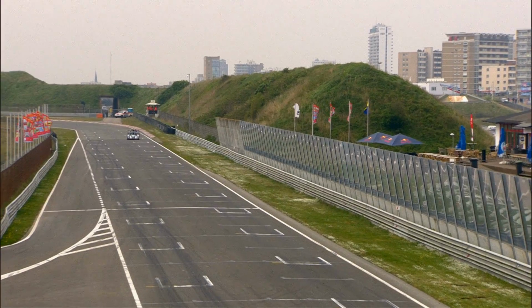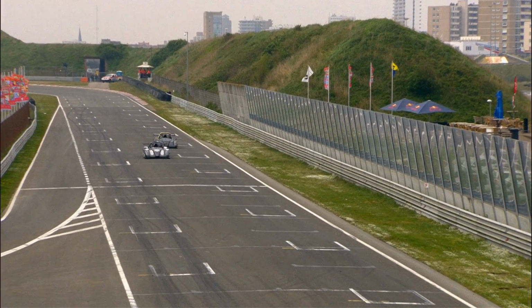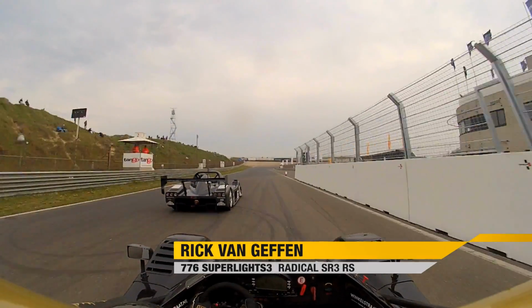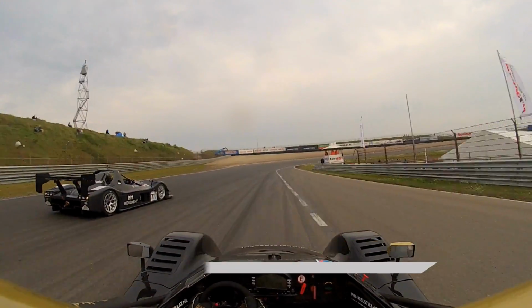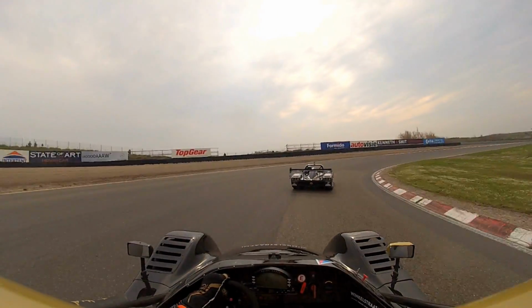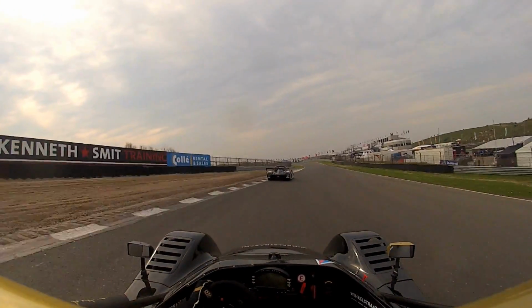Rick van Geffen dropped back behind Vido Rademacher because of more result seconds for him. Because he took over Rademacher's car, he also has Rademacher's result seconds. Every deal has a bit of a negative, I guess. Every cloud has a silver lining, or the other way around. They're battling for second in class. Almost a big contact there in Tarzan. Just got away with that.